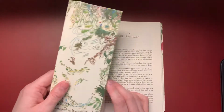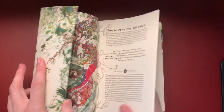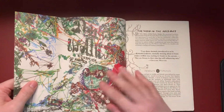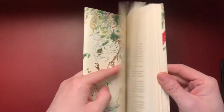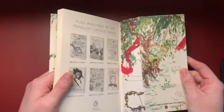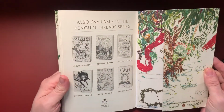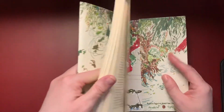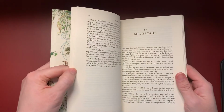And everyone's heard of Wind in the Willows, of course, but I love these Puffin Threads books. They're really nice copies. I think they stopped making these as well. They had a few. You can see here in the back, if you can find them online. But it's a really nice collection.